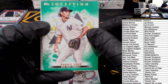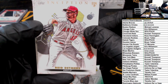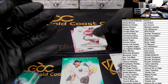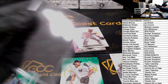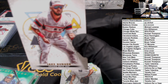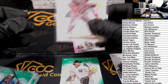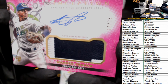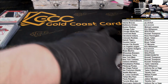Brian Reynolds, Gerrit Cole, Reed Detmers, Chris Bryant. All right, you got Jaron Duran, rookie Red Sox. Jake Berger. Ooh, we did it, Travis. Wander Franco, 10 of 75. That's a beaut. Let me go. I gotta go get a one touch for that.